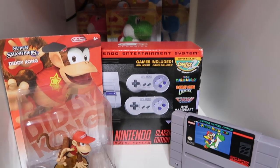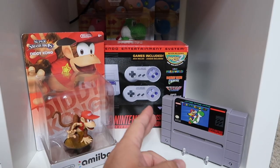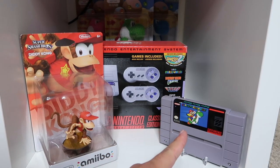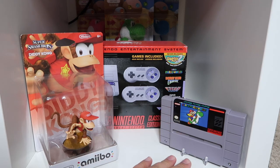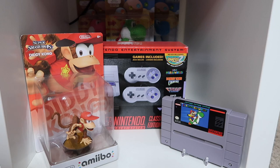Moving on to the final cube shelf right here. My little Super Nintendo shrine, which I still have my original Super Mario World cartridge for the Super Nintendo. We got the Mini right there. Diddy Kong amiibo, because Donkey Kong Country I played religiously on the Super Nintendo when I was growing up.